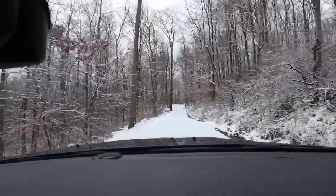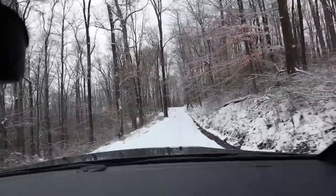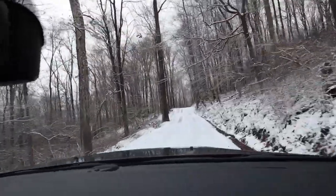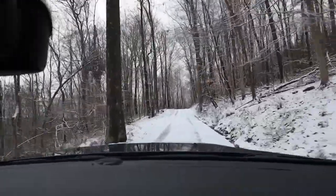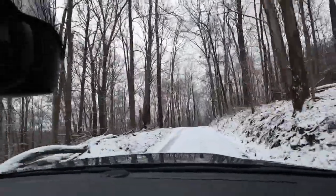Alright guys, just a little bit of snow driving here. We got some snow last night. There's probably about a half inch on the road, I would guess. Looks pretty cool through the trees here on this back road, going up through the trees with the snow.